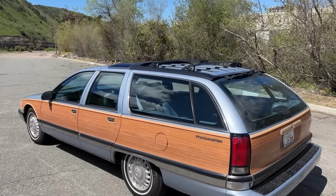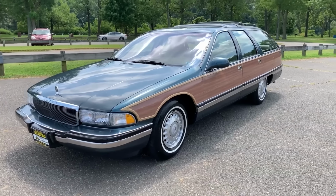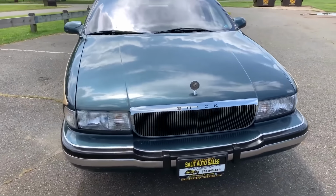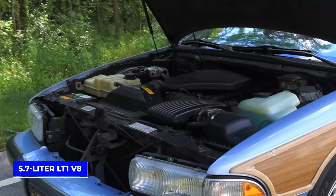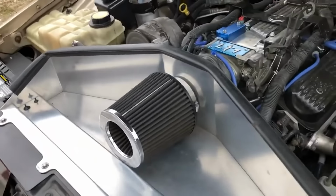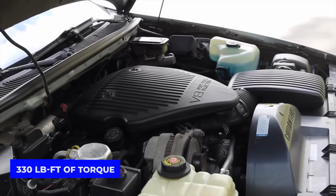The 1996 Buick Roadmaster Estate Wagon LT1 might have been marketed as the perfect family vehicle, but under that long, utilitarian hood was something that would shock anyone who underestimated it. The Roadmaster Estate Wagon might have looked like something your grandparents would take to the grocery store, but it was packing some serious muscle. Thanks to the 5.7-liter LT1 V8 engine, which was a version of the same powerhouse found in the Chevrolet Corvette, the Roadmaster pushed out a healthy 260 horsepower and 330 pound-feet of torque.